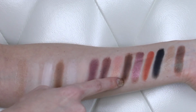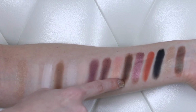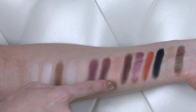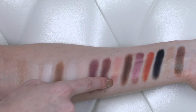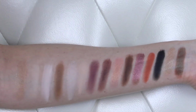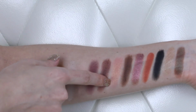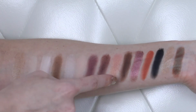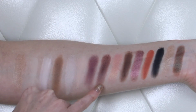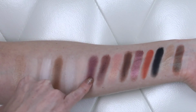I think this chocolate shade would perform well with a brush. It just was a little bit choppy and slightly chalky when I was swatching it. This rose gold is very pretty, but very, very light. I think you would need a glitter glue. You would definitely need to wet your brush if you wanted any kind of impact out of this shade. Again, these two purple shades were a little bit hard to swatch. There isn't that much pigmentation to it.